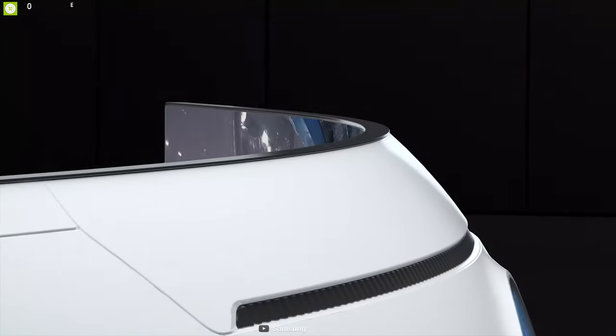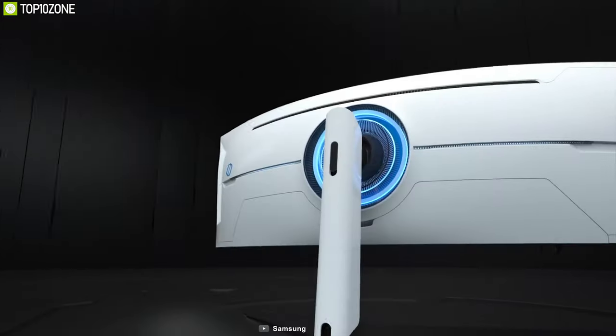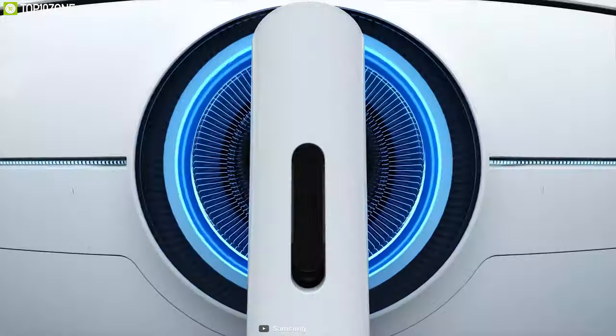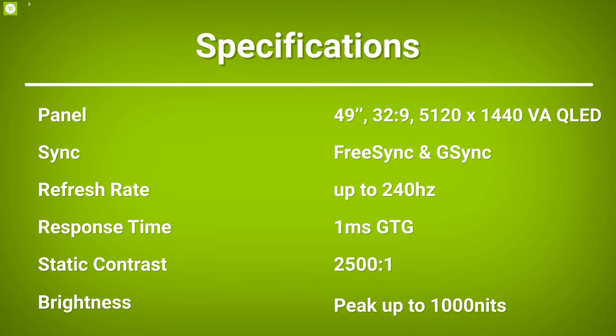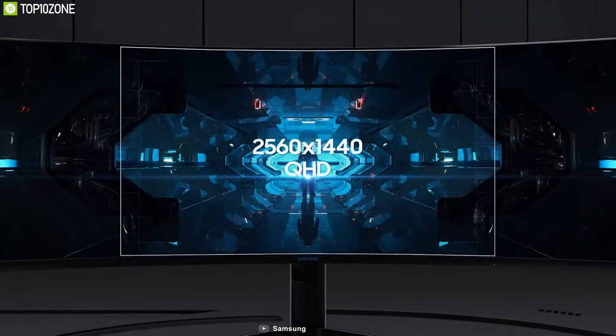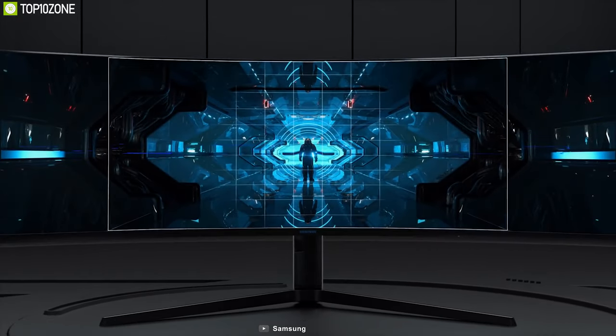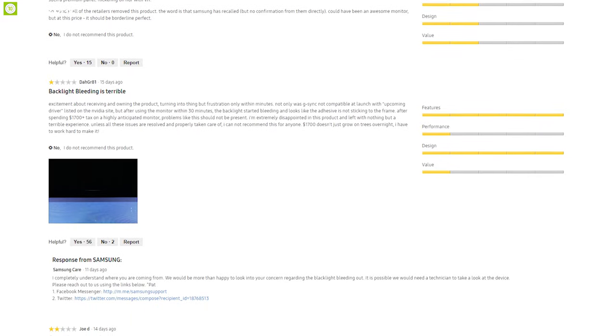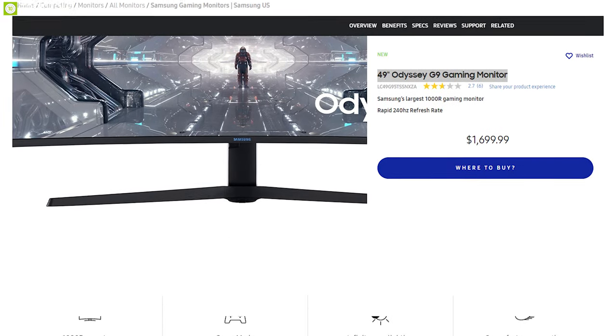Designed with gamers in mind, the stand of this monitor supports rotation, swiveling, and tilting, and has 100x100mm VESA mount support. If you're a hardcore gamer looking for a large display that offers ultra-high-res visuals, then the Samsung Odyssey G9 is the one for you. With great reviews and ratings, you can get it at around $1,700.